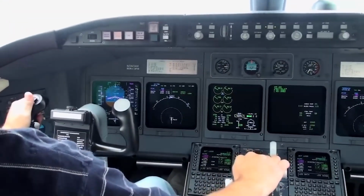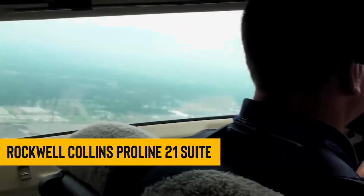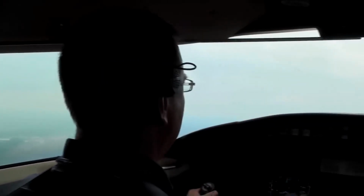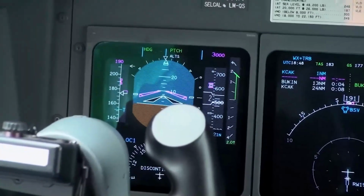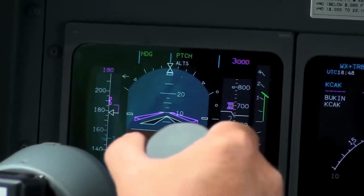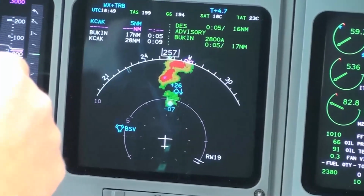Many of these jets have been retrofitted with the latest in avionics, like the Rockwell Collins Pro Line 21 suite. This upgrade is like turning the cockpit into the bridge of a starship, with big LCD displays that make reading flight data a breeze. It pulls everything together, flight data, engine performance, navigation, and weather info, into one seamless interface. And let's not stop there.